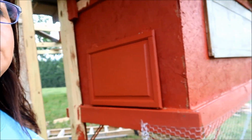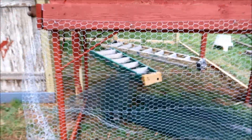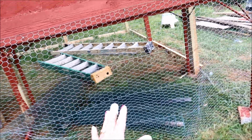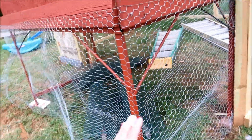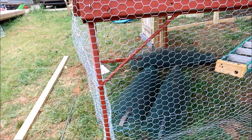But I will show you guys so far what we got with the coop, and then I'll take you back inside and show you the rest of the stuff I picked up. But here is my coop. They got the bottom of this. He was just lacking a little bit to finish this side. Right now, this is just extra area for them to walk in, get in the shade, whatever they have to do.